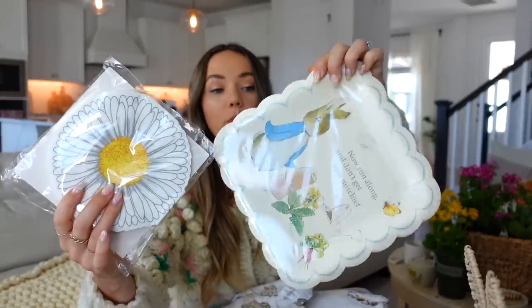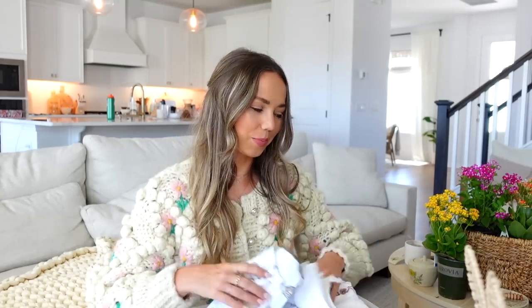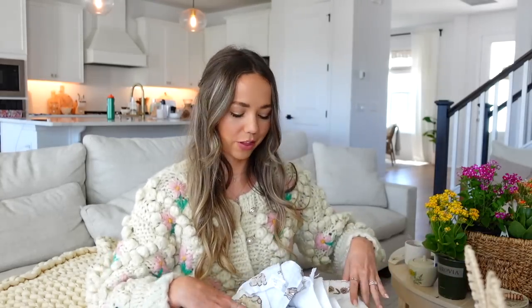And then these paper goods I also found at Home Goods a few weeks ago. Again, just thinking about entertaining options, and especially for my little cousins and niece and nephew, the little bunny will be so cute for them.